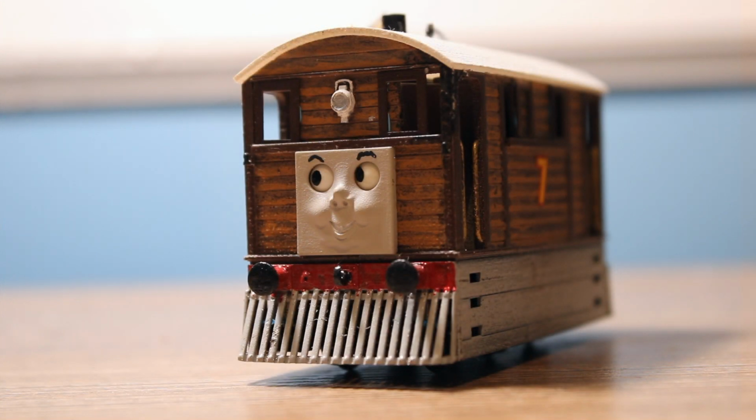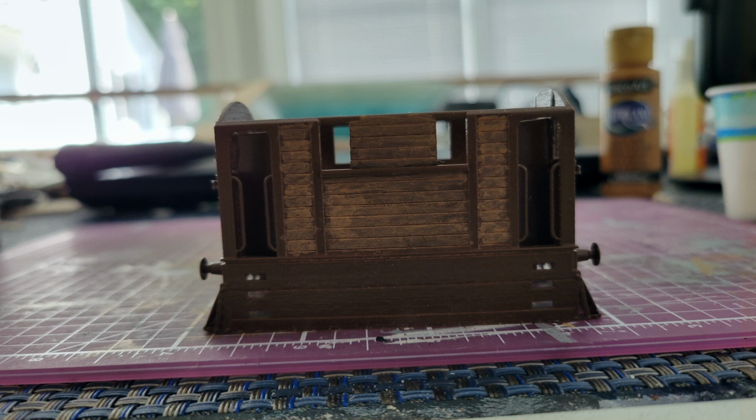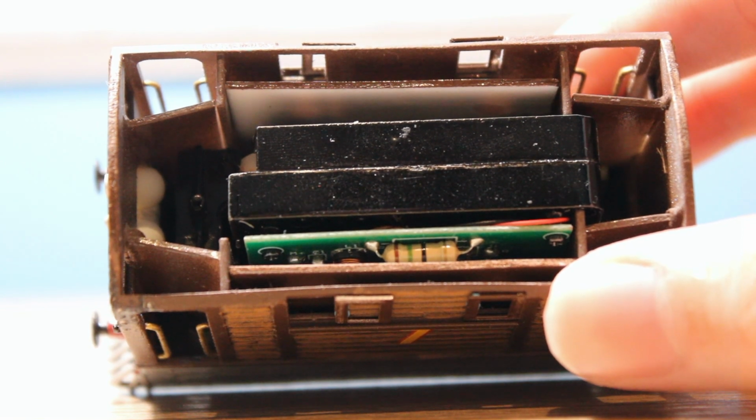Like Percy, I finished Toby really quickly. Like a day. Yeah, he was pretty fast. The print is by Ellsbridge Productions and is on a Shapeways store. I spray painted him dark brown and then brush painted over him with different colored browns to make the fading wood effect. I also cut up some polystyrene to make the window blanking to match the real prop.